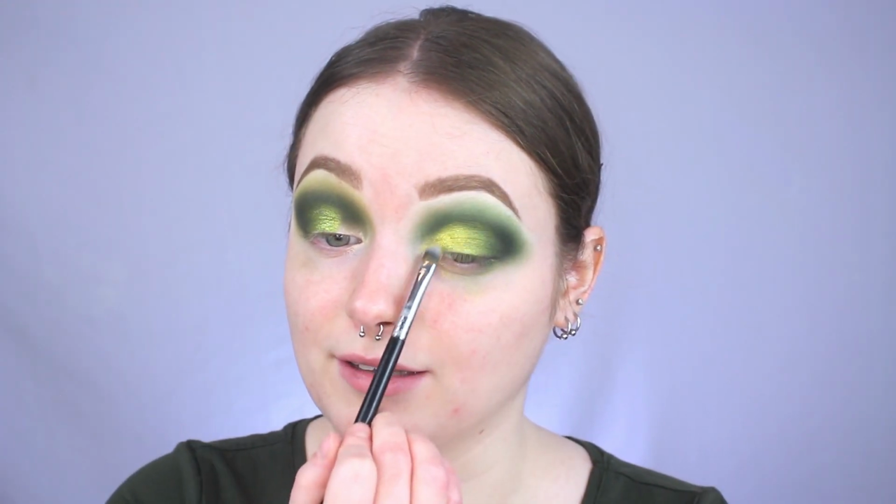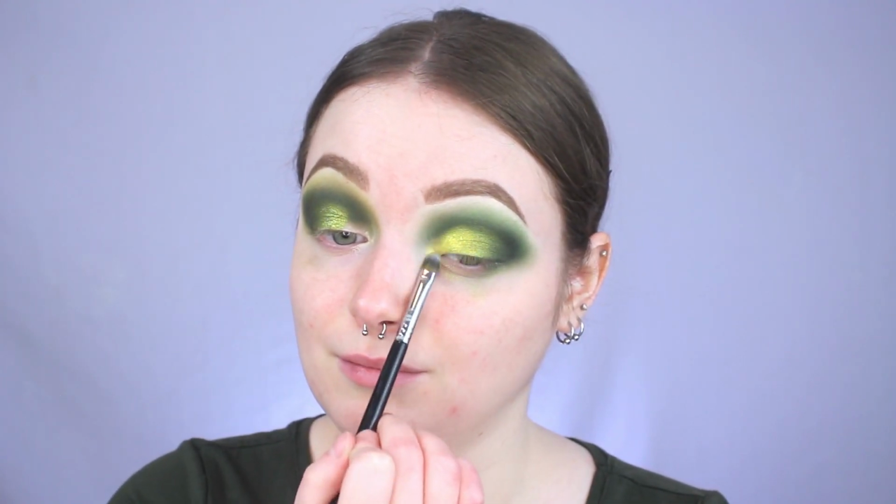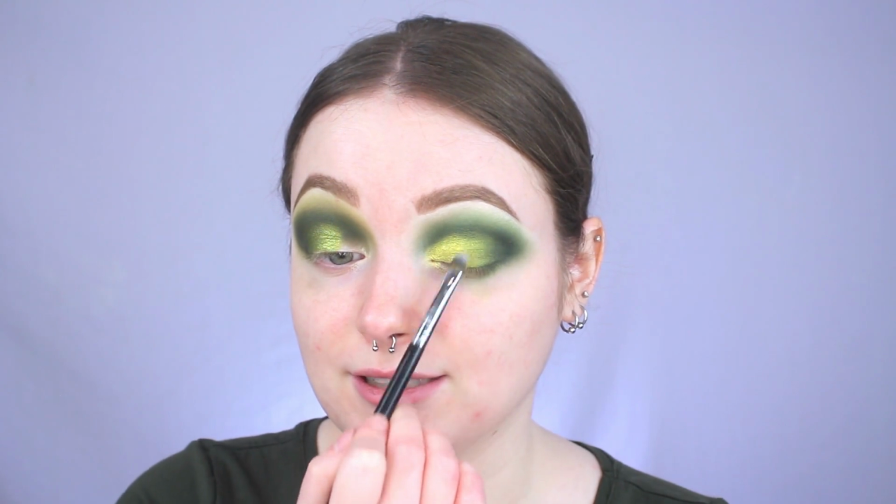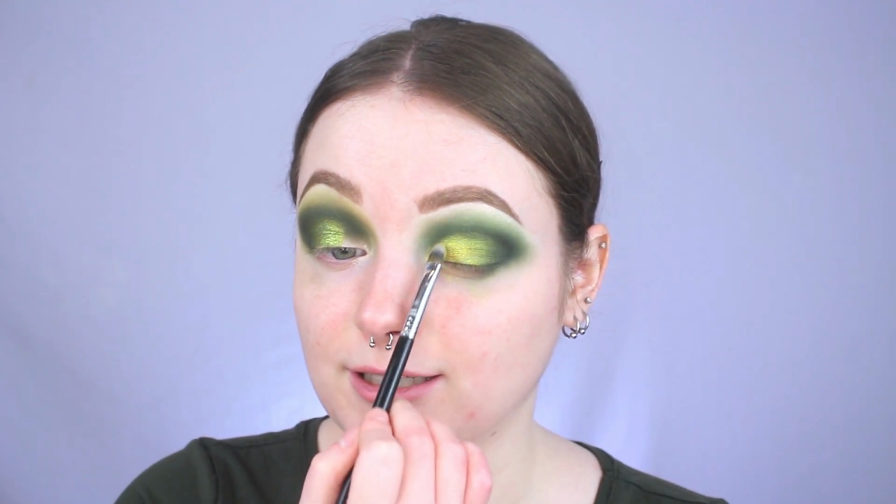You know, I want to do a second layer and see if it can compare to this melt side. But oh my gosh, that is such a gorgeous and underrated color. I don't know if you guys can see it, but in person it's this beautiful gold with this olive undertone to it.